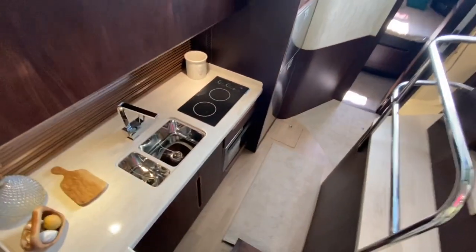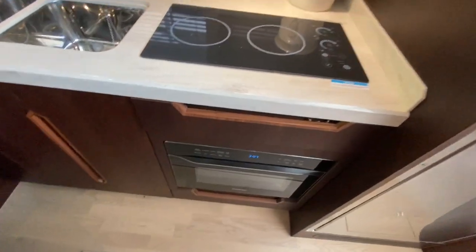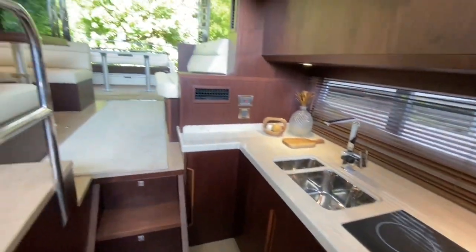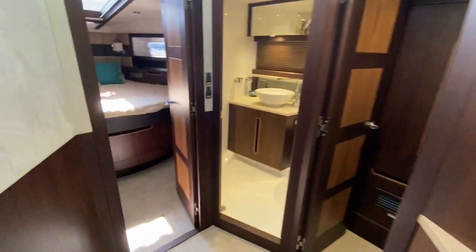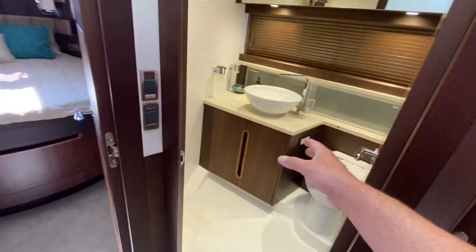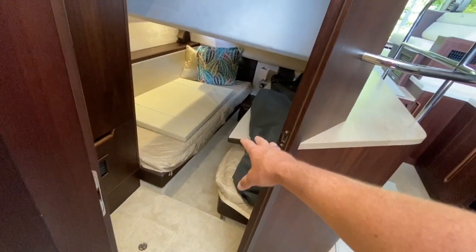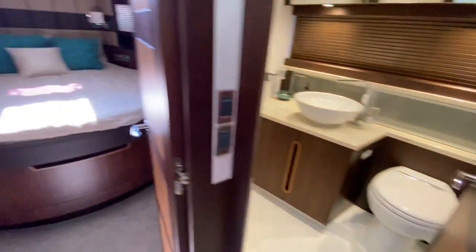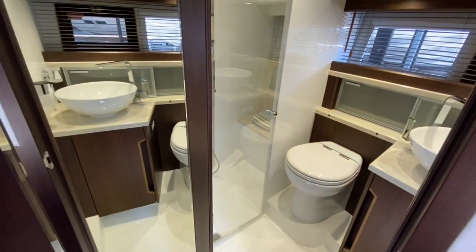As we make our way downstairs to the galley, everything you need to prepare for a day out on the lake or a weekend. Moving forward, we have the guest head here and the guest room. These do slide together, so you can make a single bed out of that. And then the forward VIP stateroom, along with a private head here.